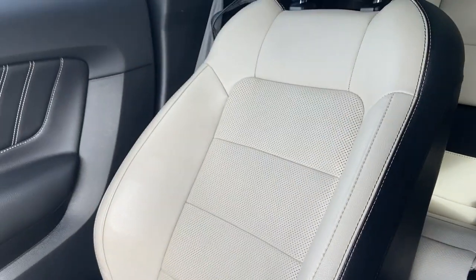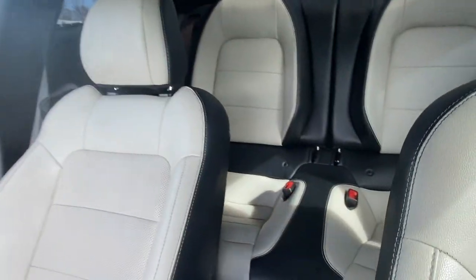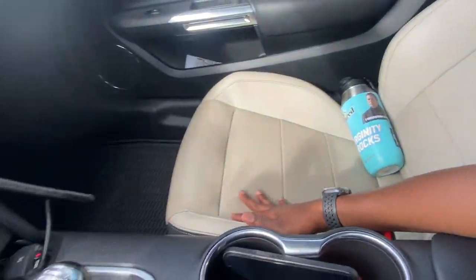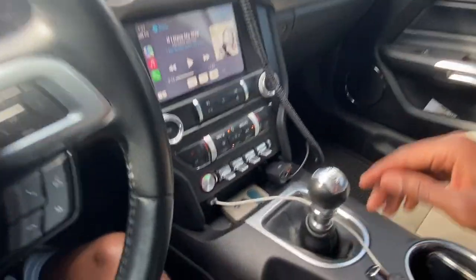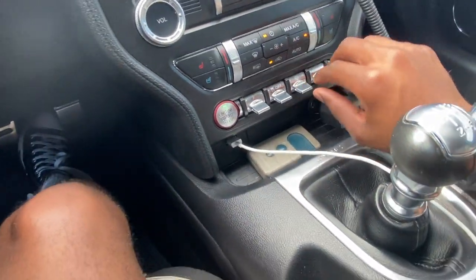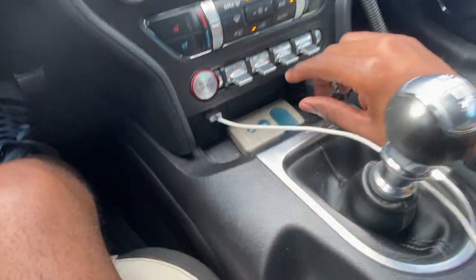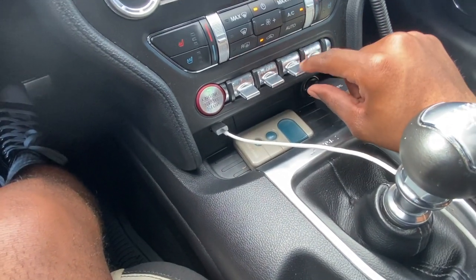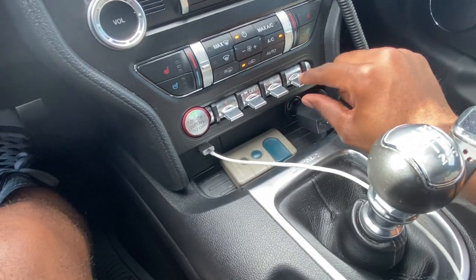The only thing that kind of threw me off was the interior color. It was kind of off. I was like, why is it this color? But it's still leather. I still love it. It's comfortable. You see, heated and cooled. Got all my controls right here. Apple CarPlay, as you can see. I have my hazard lights, traction, steering modes, and driving modes.